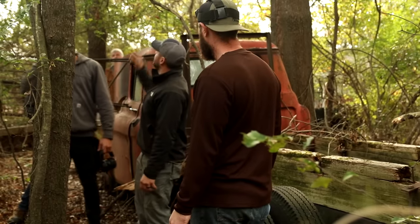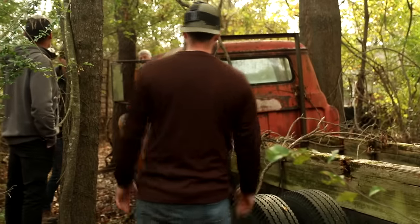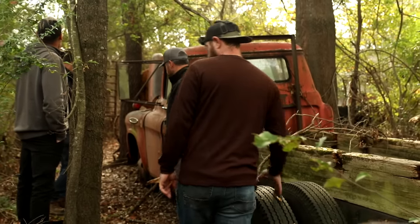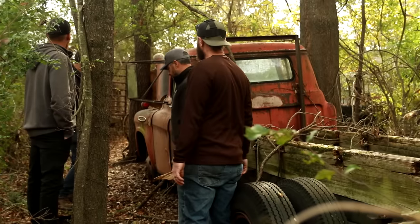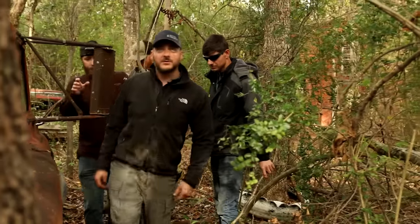But we'll definitely get that one out of your way. And I think if we can cut that one, we can pull it over and there should be enough room there. Yeah, I think so. Just getting these tires past this tree would be the thing. I think that's a good plan. Cool, man. Yeah, I think we can make it work.